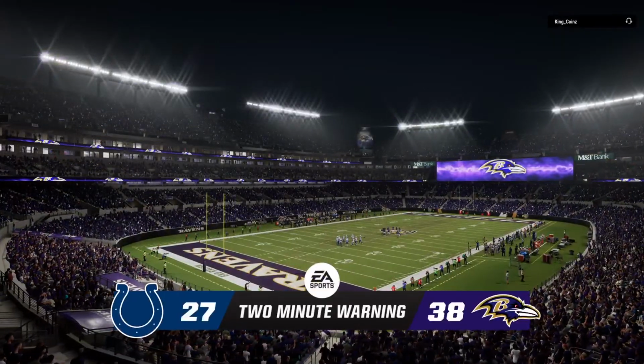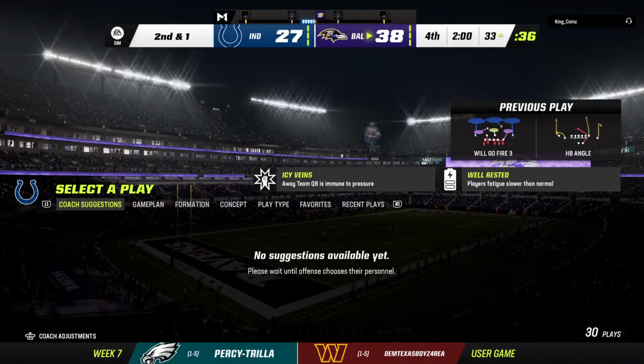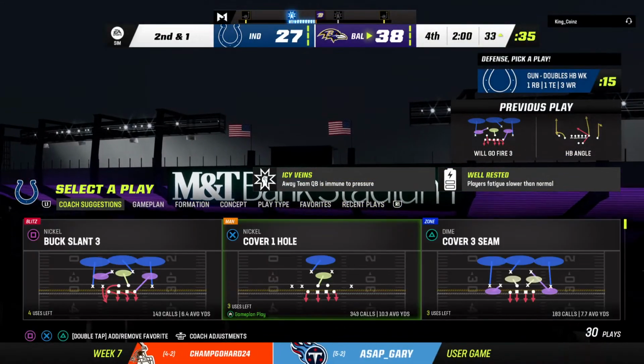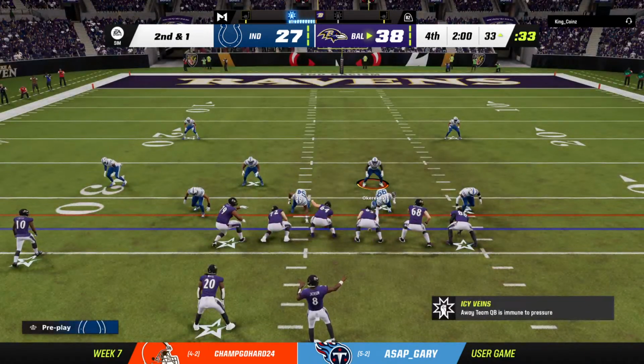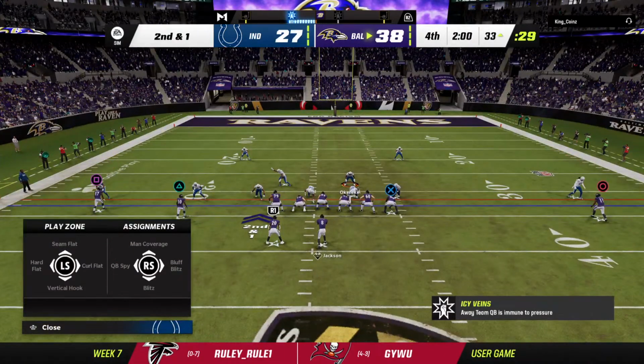2 minutes left to play in this football game here on EA Sports. So it's Raven football here as we welcome you back. And the scoreboard on their side, they're just looking to melt away these final couple of minutes and put this one in the left-hand column.